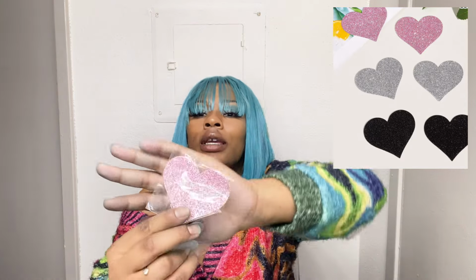Okay. Let's see what else I got. That was cute. Okay, so these are some nipple covers. I'll take out the package. Why does it seem like this stuff came so loosely?